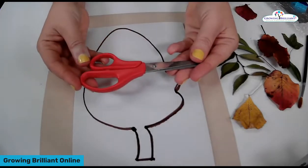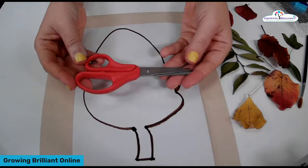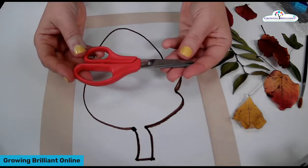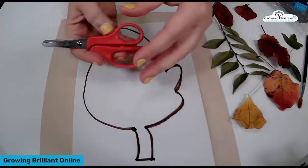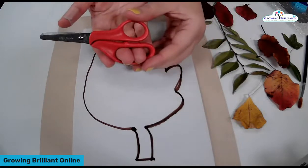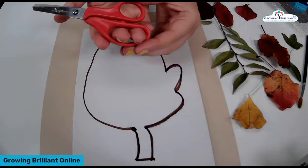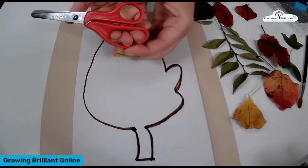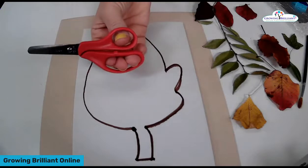Now, we're going to move on to our scissors. And remember, we have to be very, very safe with our scissors. So we put our fingers on the bottom. 2 of my fingers fit in. My fingers are a little bit bigger, but I think 3 of yours will fit in. And our thumb on top.